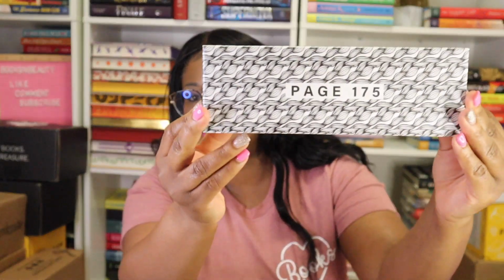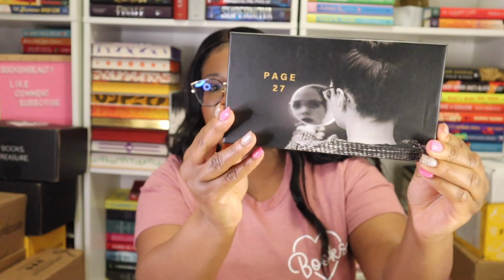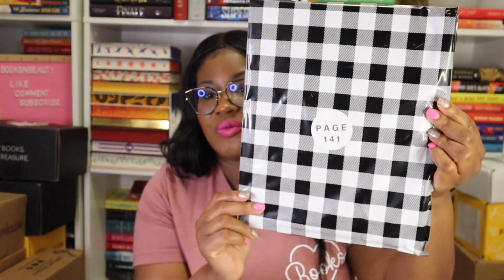So the first gift, page 175. I'm seeing page 27. This is the prettiest packaging ever, but this is page 118. And finally, we have page 141.